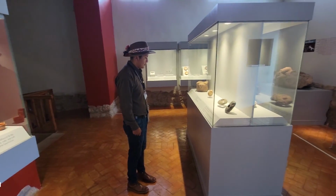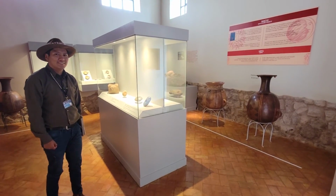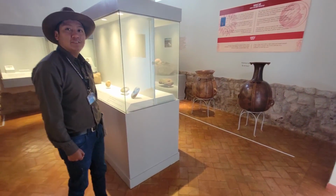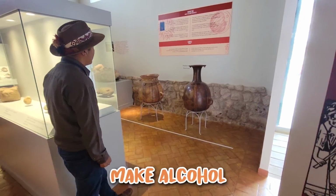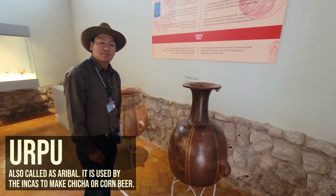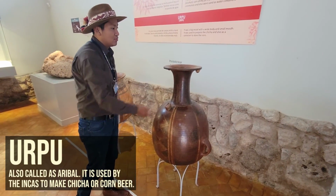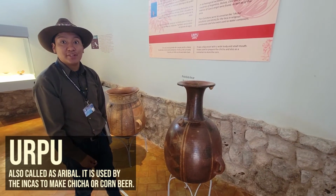All right, we are now in the museum here. Every civilization used to make beer. All of those fields we saw, one of the most important things they would do with crops is make alcohol. We have here an urpu, which some people call an aryballo. This is what the Incas used to make chicha, or corn beer.